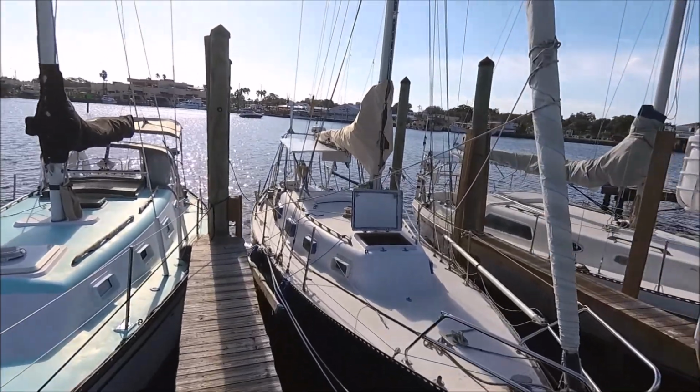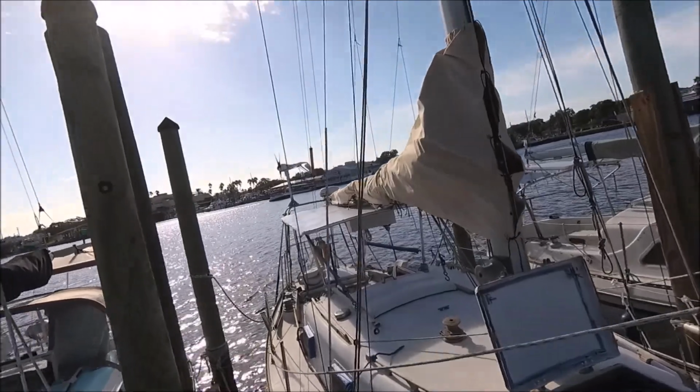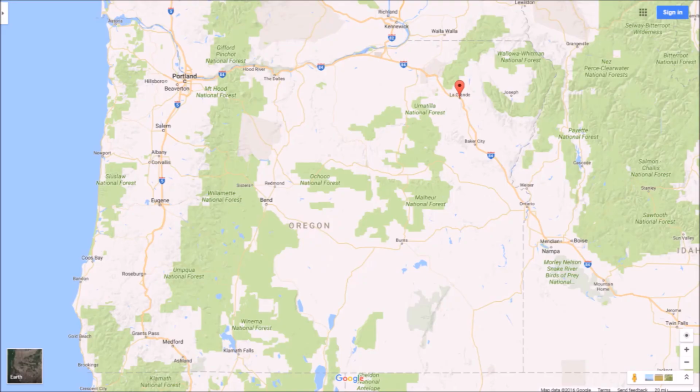Bought a boat. She's a 1974 Easterly 30. But before I give you the tour, let me tell you how and why I got here. I was a certified public accountant living in Eastern Oregon. All I did was work, and I wasn't happy, so I needed to shake things up.